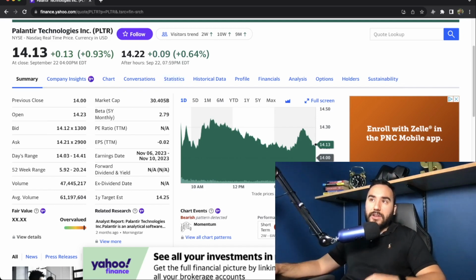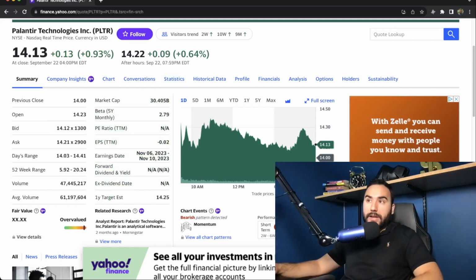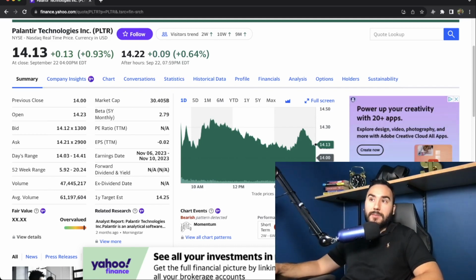Yahoo Finance here is putting them at a $30 billion market cap. All right, still a pretty high market cap there, a lot higher from where it was, let's say, a year ago. And they have their PE ratio. Oh, wait, there is no PE ratio right now. Trailing 12 months, EPS trailing 12 months is negative 2 cents.